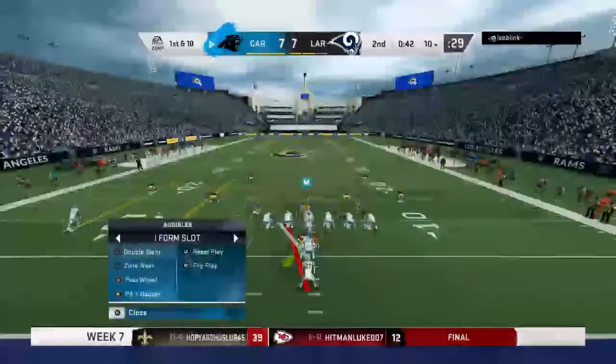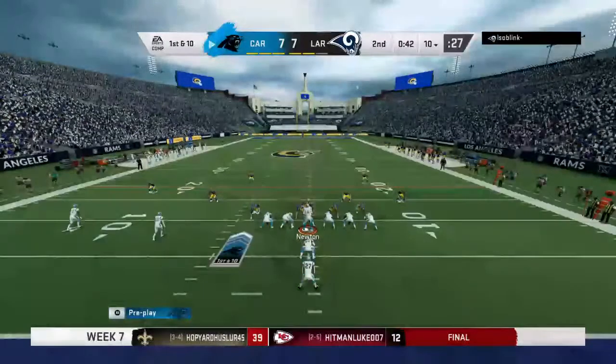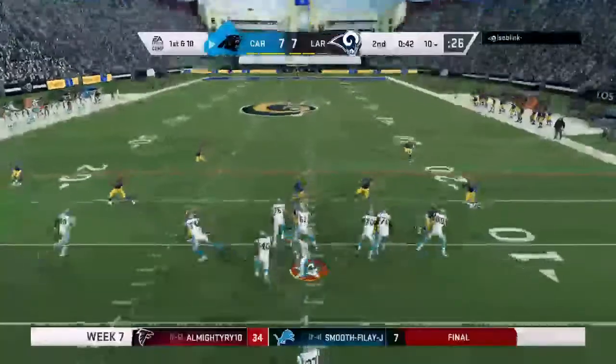The Panthers out there and ready to begin their next drive. And we're under a minute to go here in what's been an even first half all tied up.